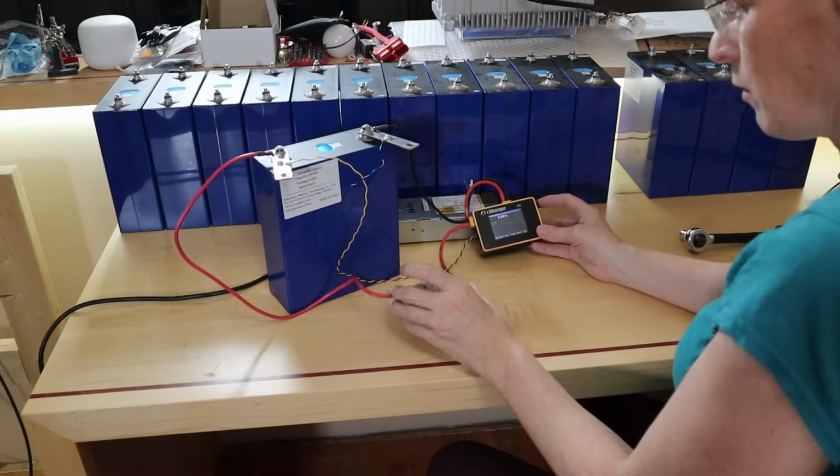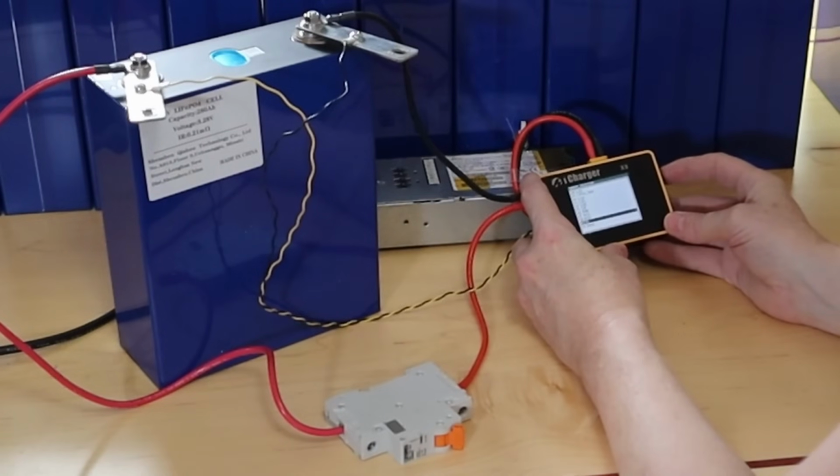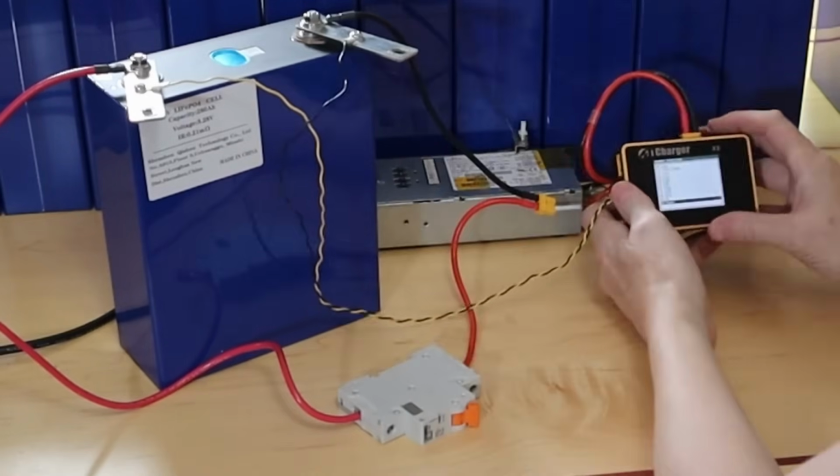Power on. This breaker is green, so it's safe. No, don't put 14 volts in there. Holy shillings. Actually, you know what? To be extra safe, I am disconnecting this for now. There we go.